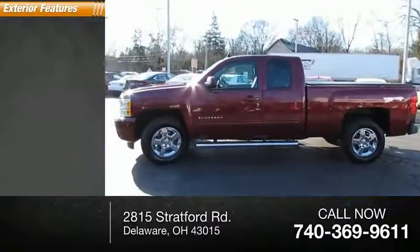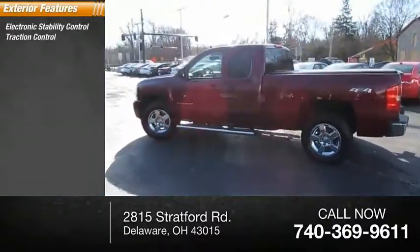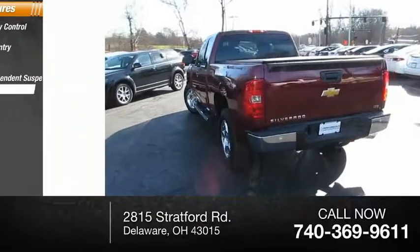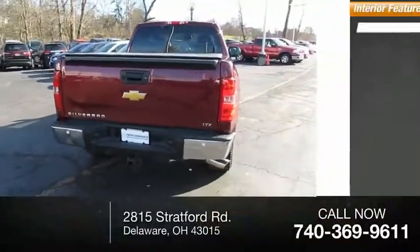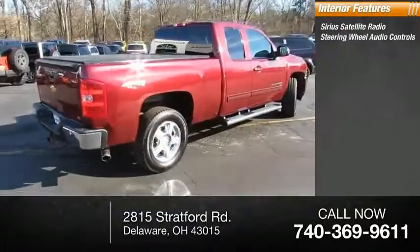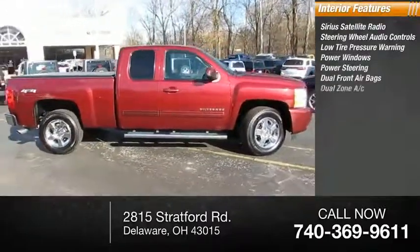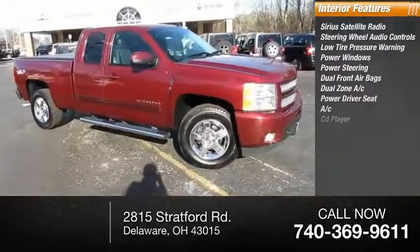Here are some of this vehicle's great options: electronic stability control, traction control, remote keyless entry, fog lights, anti-roll bars, front wheel independent suspension, rear window defroster. Inside you'll find Sirius satellite radio, steering wheel audio controls, low tire pressure warning, power windows, power steering, dual front airbags, dual zone AC, power driver seat, air conditioning, CD player.